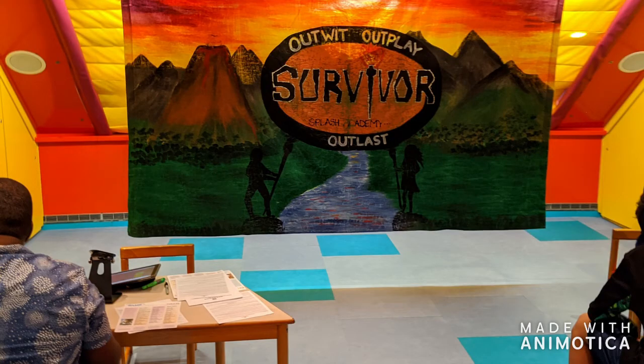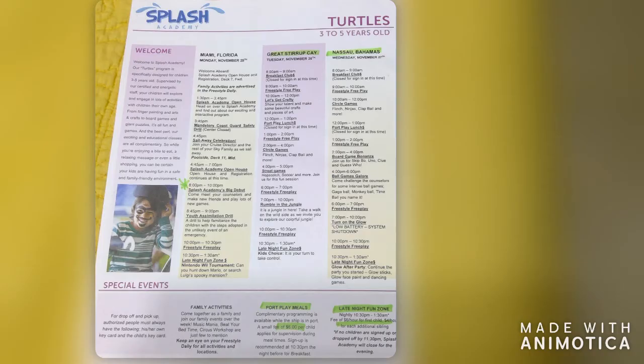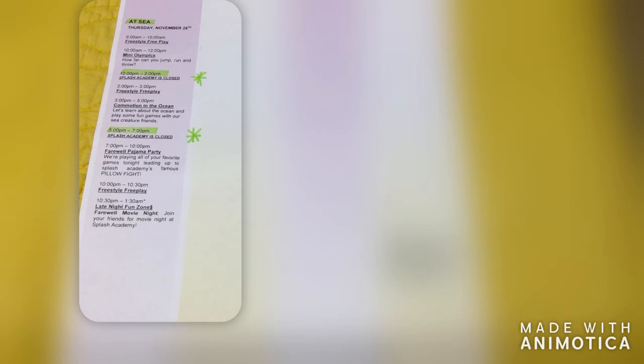Again, the hand washing stations, and they did a little survivor night. That was fun for the kids. The bigger kids are in these rooms, so they do separate. Now, this is the itinerary that they had. If you want to take a minute to pause, you'll see that they kept them completely busy. They had plenty of things to do, even on sea days.